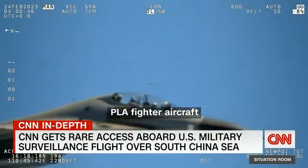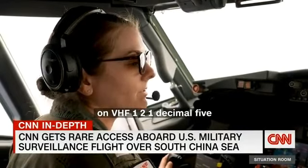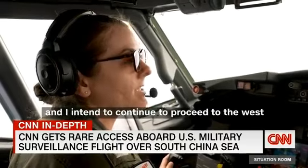PLA fighter aircraft, this is U.S. Navy P-8 on VHF 121.5. I hold you off my left wing and I intend to continue to proceed to the west.